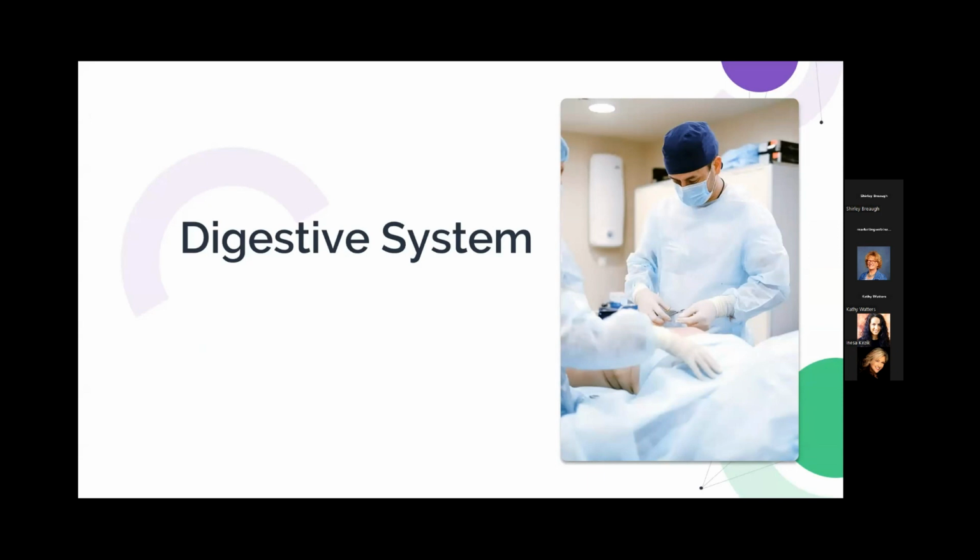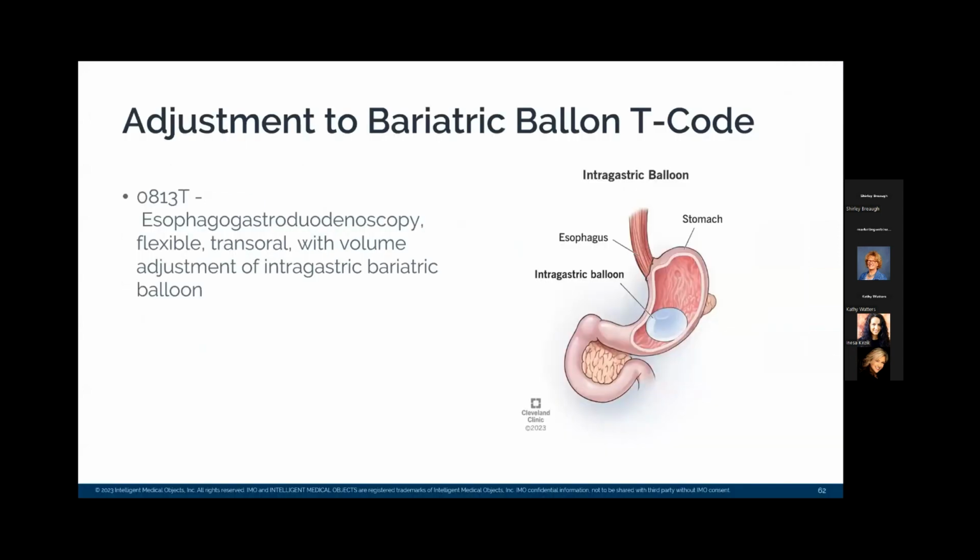Moving on to the digestive system. Adjustment to bariatric balloon, new T code. The AMA approved Category 3 code per FDA approval of this procedure in July 2023. 0813T, esophagogastroduodenoscopy, flexible transoral with volume adjustment of intragastric bariatric balloon. This code will be in the 2024 AMA CPT book.